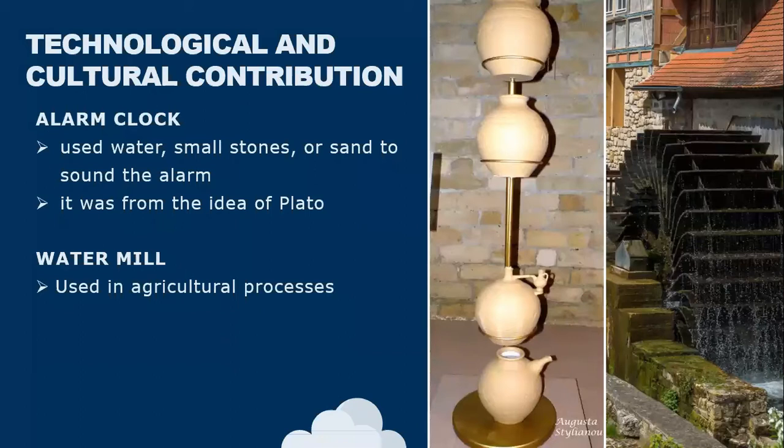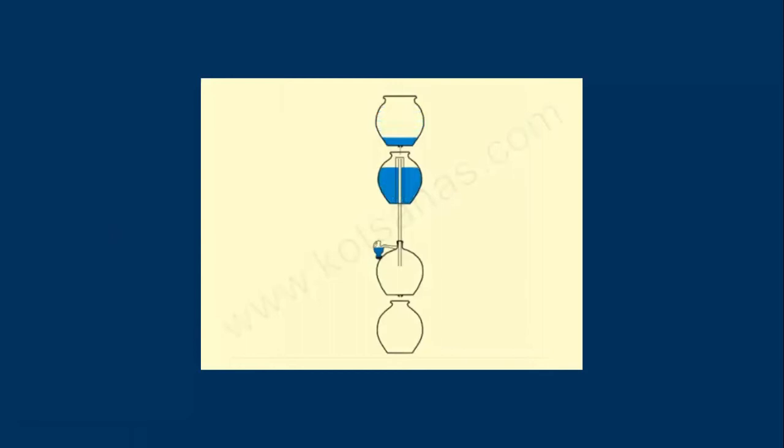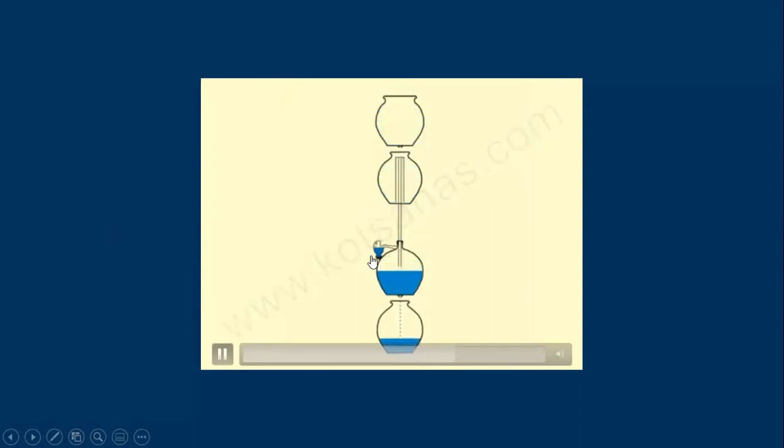So let's see, how does this alarm clock work? So we have here the top part filled with water and the water goes down. And as the second pot is filled almost to the brim, that whistling sound is what the alarm clock does in order to wake up the person that's sleeping.